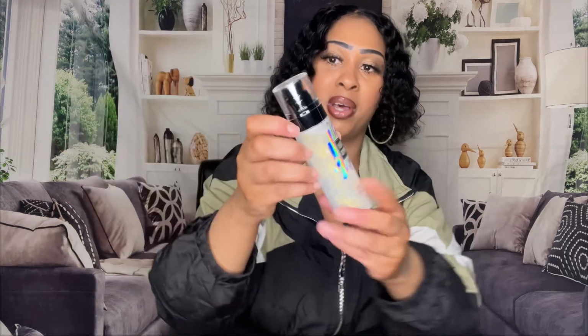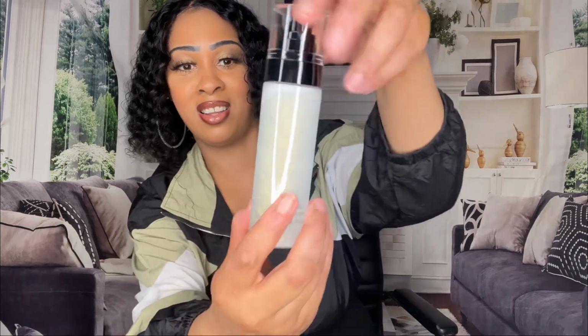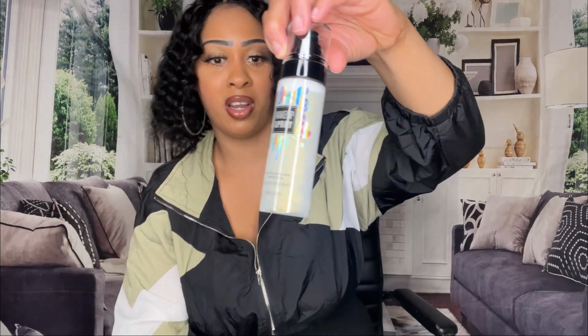Bam. Y'all, this is the best makeup setting spray, okay? The best. And it has like a little ball in there, as y'all can see. Take it up so y'all can see. Look at that. That's fire, right? Right? Look at that. Hold on. Fire. The best, okay? I love it.